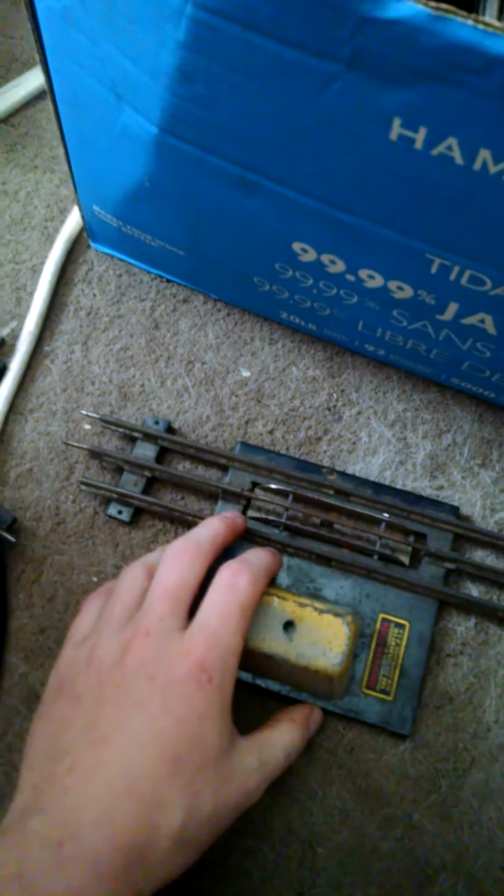Two rare items I found in the box were this here, an American Flyer uncoupler for probably the 1920s O-gauge trains, and probably in the 1930s or 40s an American Flyer switch. It's electrical too. And then found this in a box too, an O27 Marx switch.